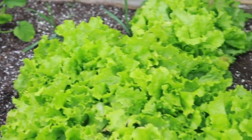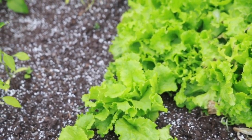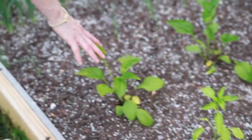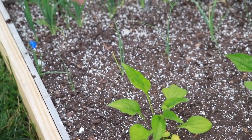On this side, we've got lettuces. This is iceberg. It's not a head lettuce. It's a leaf lettuce version, but it's delicious, and I've been harvesting that. We've got all kinds of snap peas and peppers. I have some echinacea down here. I love to grow this for its immune modulating properties, and so this one is a really nice herbal remedy.